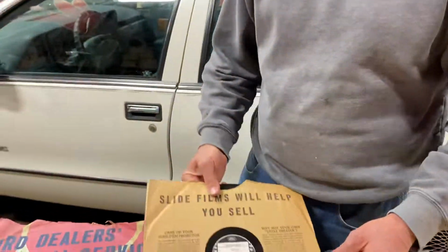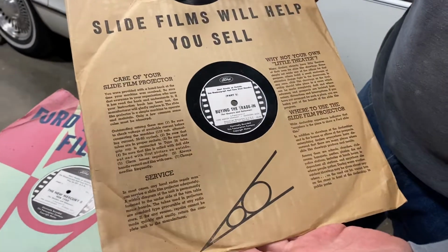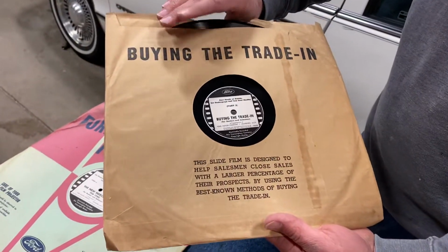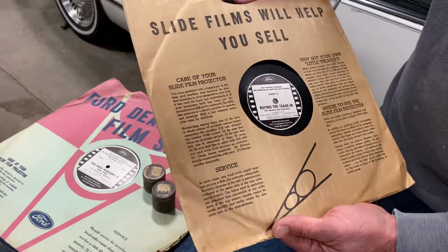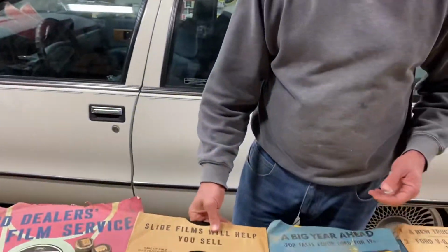This one's more of a plain Jane one, just has the V8 symbol on it. Buying the trade-in on that side, and part two on the flip side. This is more of a plain jacket, just paper with just the V8, but still pretty neat thinking about the age of that thing.